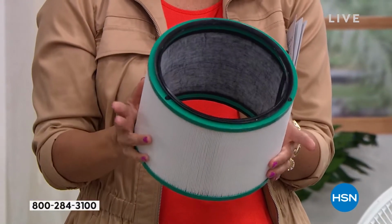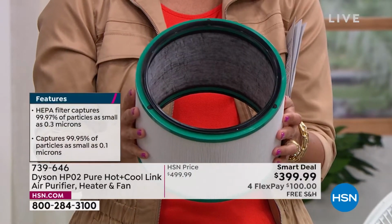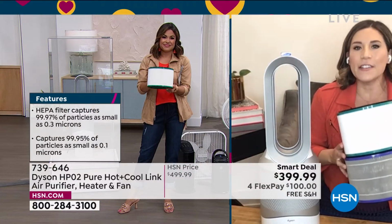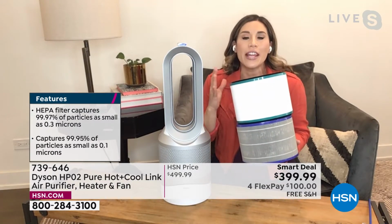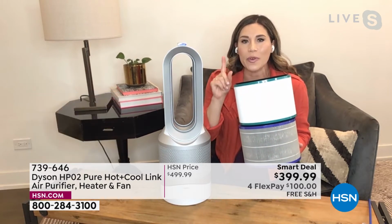And Natalie, how soon will we be needing to change these filters? Yeah, so if you are using your machine for 1 year, every single day, 12 hours a day, this machine takes care of it for you. You'll see an F light up on the LED screen and tell you when it needs to be changed. But it will only have to be changed 1 time per year.